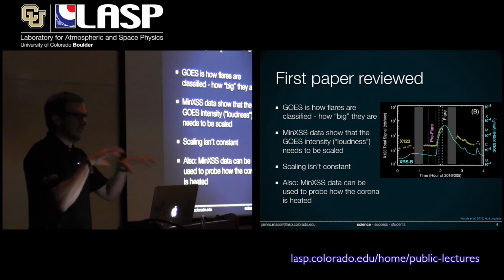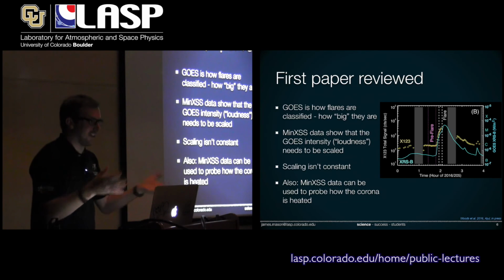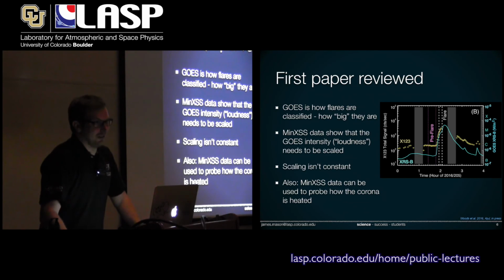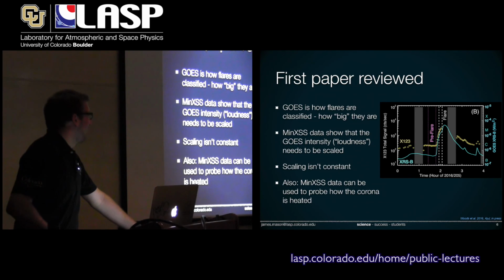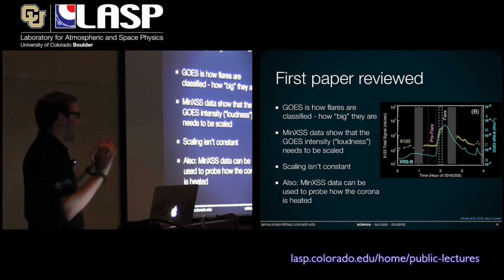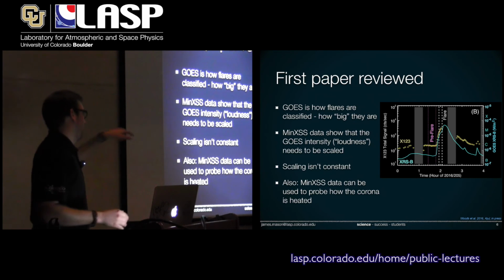So that's the difference between GOES and MinX. With MinX, we can hear everything. We can hear what the sun's saying, to really make the analogy go too far. And GOES is blurred, but still useful. And just for the sake of comparison, we can collapse down the MinX data and compare it to GOES, and that's what you're seeing in the plot.